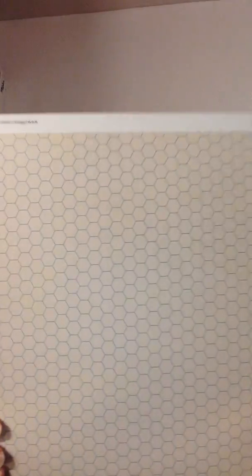And then on the back side is kind of like a honeycomb. And they're all the same. 25 sheets. They're all the same. Yeah. So I don't know. I didn't realize they were all the same. And I didn't realize that's how the paper pad was. But it's still pretty cool. I like that.